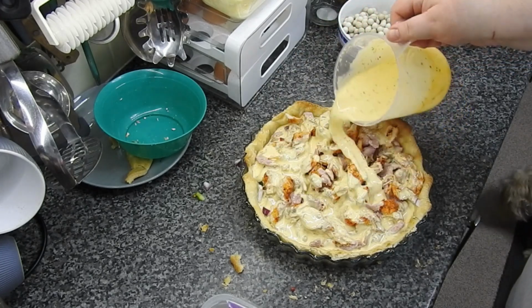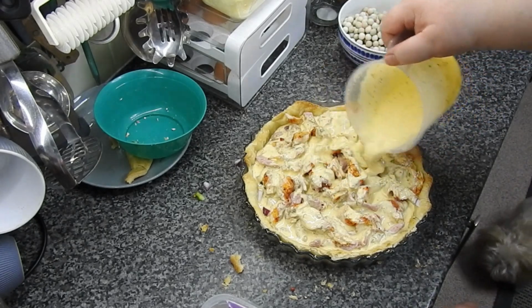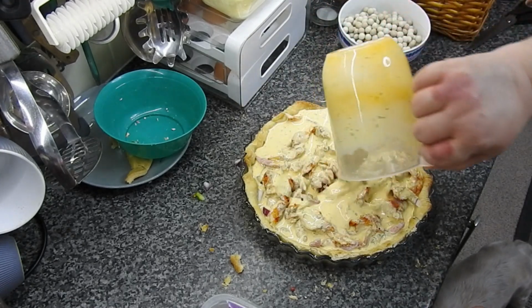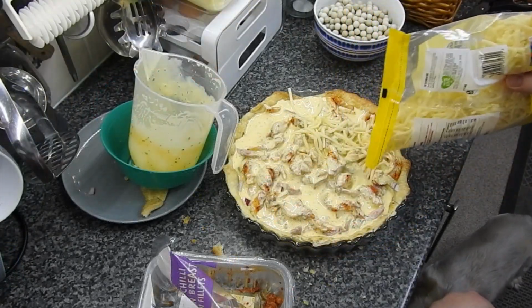I think we ate just under half of this yesterday. Steve will finish the rest of it between today and tomorrow, all on his own. If there's one thing that man loves, it's a quiche.